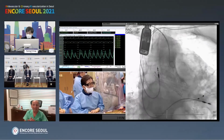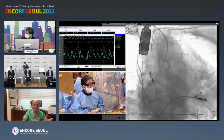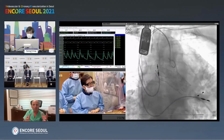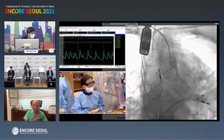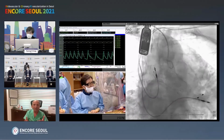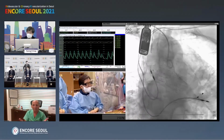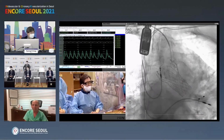And I think that your injection in the RAO position, in order not to see the so-called AI on the background of either the aorta or the spine, shows us that there is minimal AI. Agree.